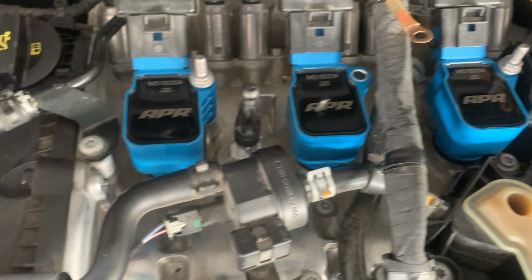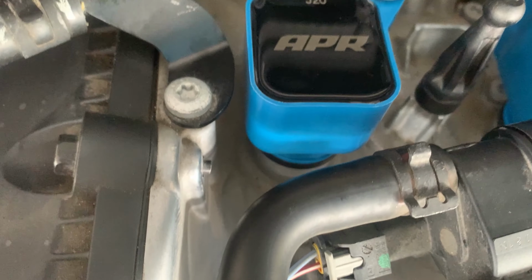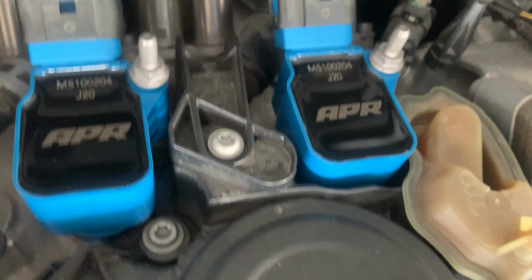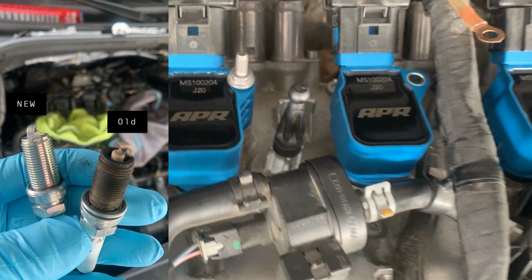And I put in the APR coil packs. All the numbers are the same, so I just torque this down to spec or just hand tighten. I didn't go ape on them, just common sense. Torque them down properly. Don't over tighten them because we will get a misfire. So I'm going to put these ground wires back in there, and these back as well.